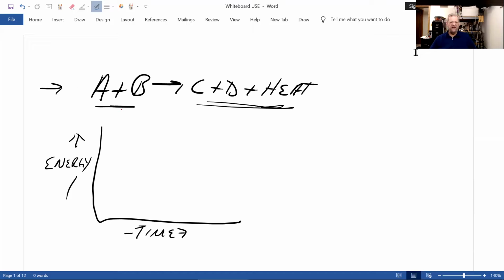And therefore, if I just arbitrarily say A and B have this much energy. Now, if we look at C and D and heat, they have the same energy as A and B, but some of that energy is lost as heat. So for this reaction, C and D have less energy because some of it is lost as heat than A and B. And hopefully you all remember, when you lose heat or make heat in a reaction, that's exothermic, giving off heat. And this is an exothermic reaction.